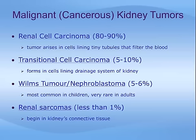Several different kidney cancers can occur in adults, but renal cell carcinoma comprises about 90% of cases. Renal cell carcinoma is a malignant tumor in the cells lining the kidney tubules, the tiny tubes that filter the blood and remove waste products. There are a variety of subtypes of renal cell carcinoma, which will be discussed in more detail shortly.